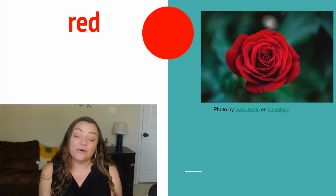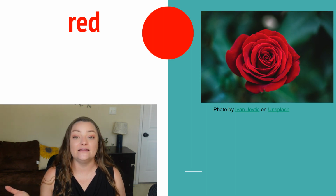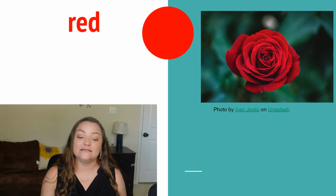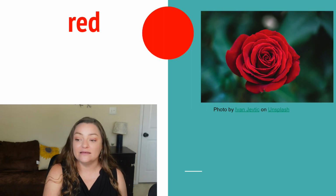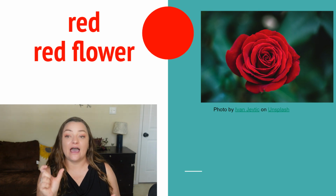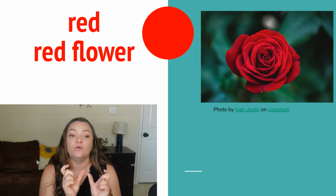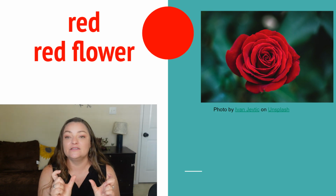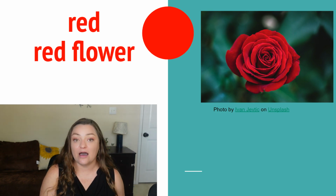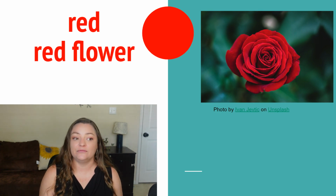Okay, so today we're going to learn colors. So this is the color red. Red. So in English, when we have an adjective like a color, it comes before what it's describing. So we have red flower. This is a red flower.